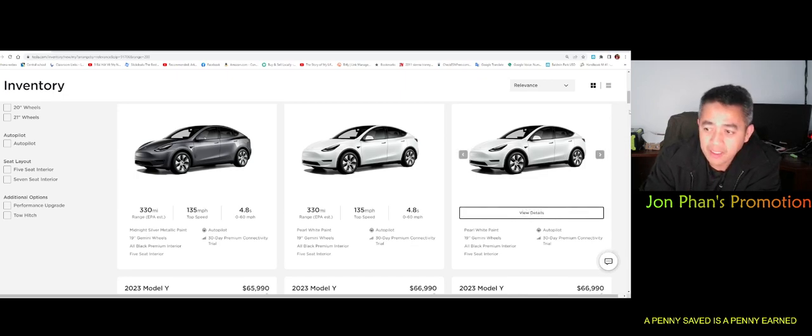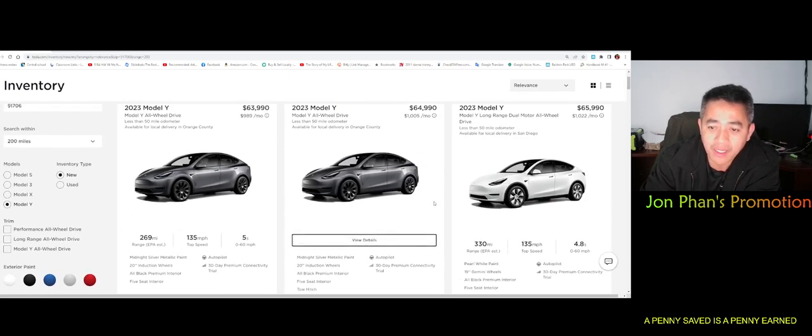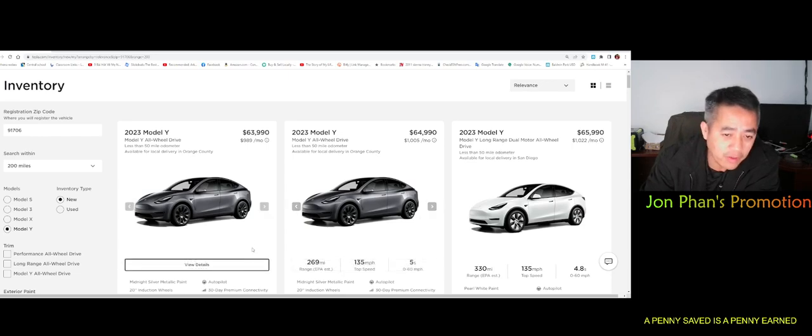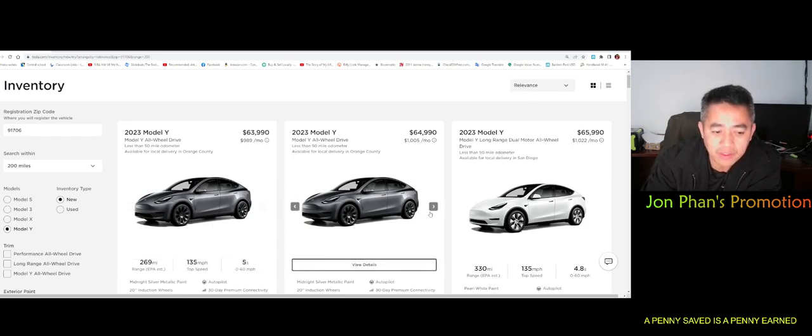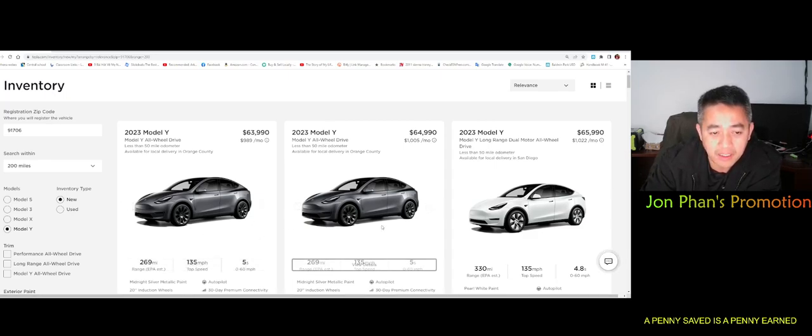So if you guys are looking for the new battery with the Model Y, here's your opportunity. I don't know if it's going to go lower or higher, but for right now, 269. So it's almost the same range, similar to the Model 3 Standard Range. But this one has only one color, midnight silver.